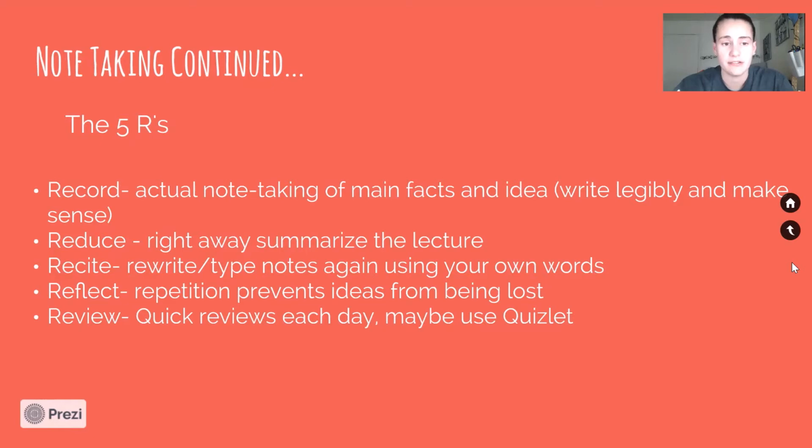Maybe this involves the first note-taking and the second time when you go back to listen to it a second time just to make sure you didn't miss anything. Reduce right away, right after you listen to the lecture, just do a quick summary. Maybe if you don't want to write it down, maybe you want to say it out loud. Just say a quick summary of what you learned in that class, what the professor went over. So you're repeating it in your brain and your brain is thinking it and saying it out loud again.